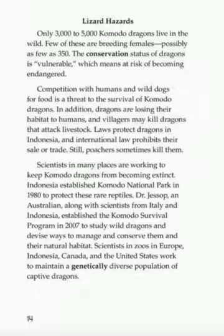Laws protect dragons in Indonesia, and international laws prohibit their sale or trade. Still, poachers sometimes kill them. Scientists in many places are working to keep Komodo dragons from becoming extinct. Indonesia established Komodo National Park in 1980 to protect these rare reptiles.